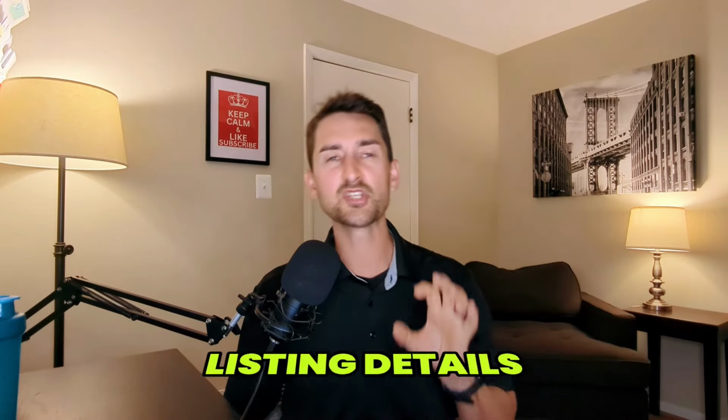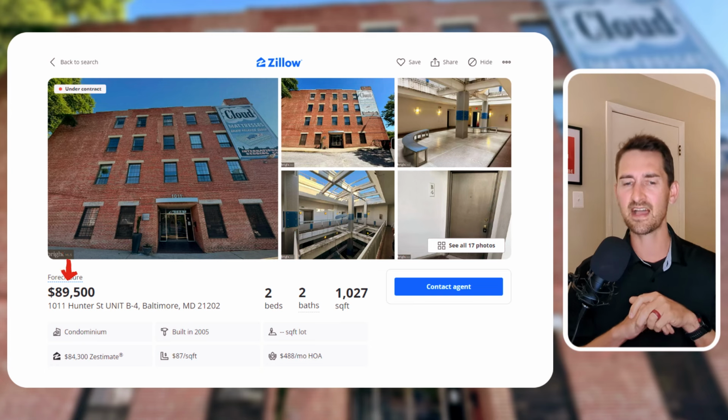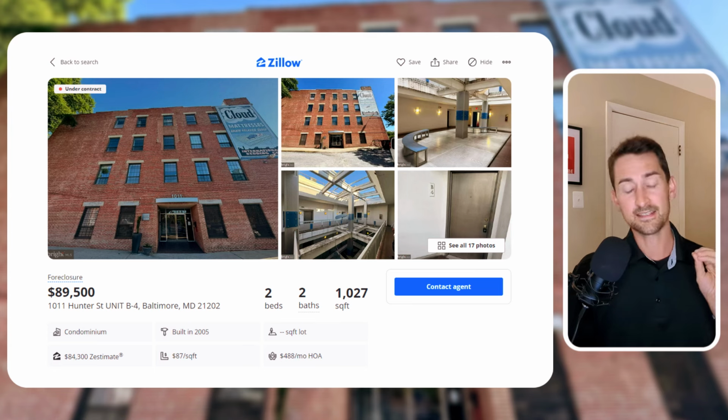Moving on to the actual listing of this property, and we're pulling this all from Zillow. So this property is listed for $89,500. It is a 2-bedroom, 2-bathroom condo. It's 1,027 square feet, and it was built in 2005.